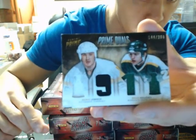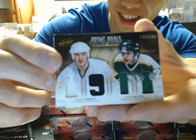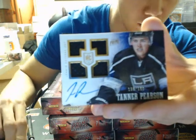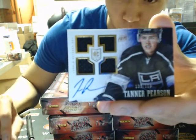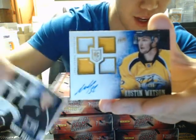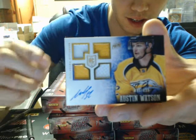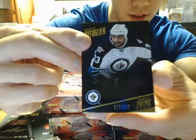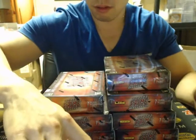We have a Prime Duels, Mario Lemieux and Brian Bellows. It's going to be random between the Penguins and Stars. A quad jersey auto for the LA Kings of Tanner Pearson. This is the big box boom. The LA Kings. And a quad jersey of Austin Watson for the Nashville Predators. And a base of Dustin Byfuglien, $2.99, for the Jets. It's off to a good start already.